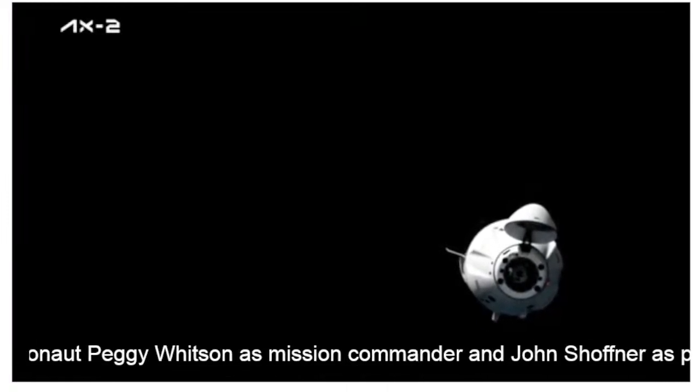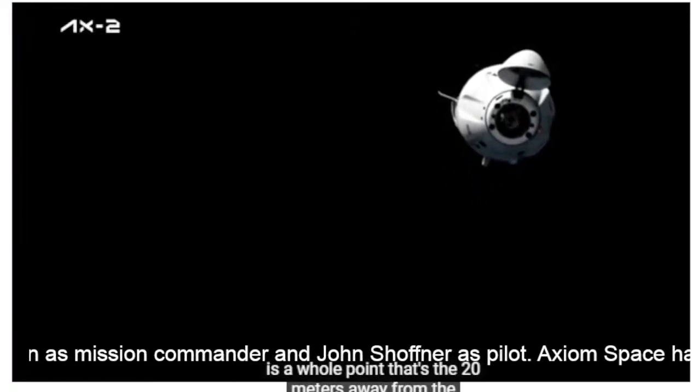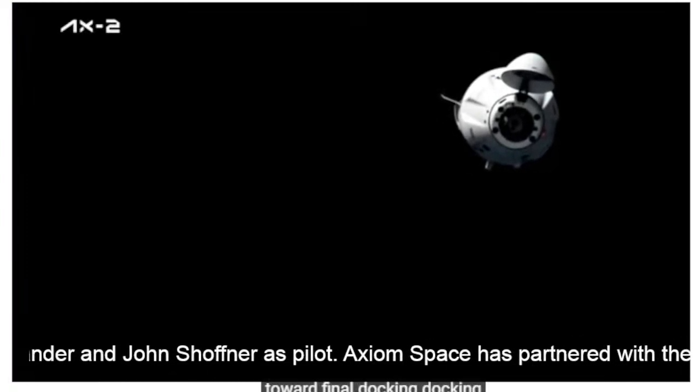The next pause for Dragon will be at waypoint 2. This is a hold point. That's 20 meters away from the International Space Station when we move in toward final docking.